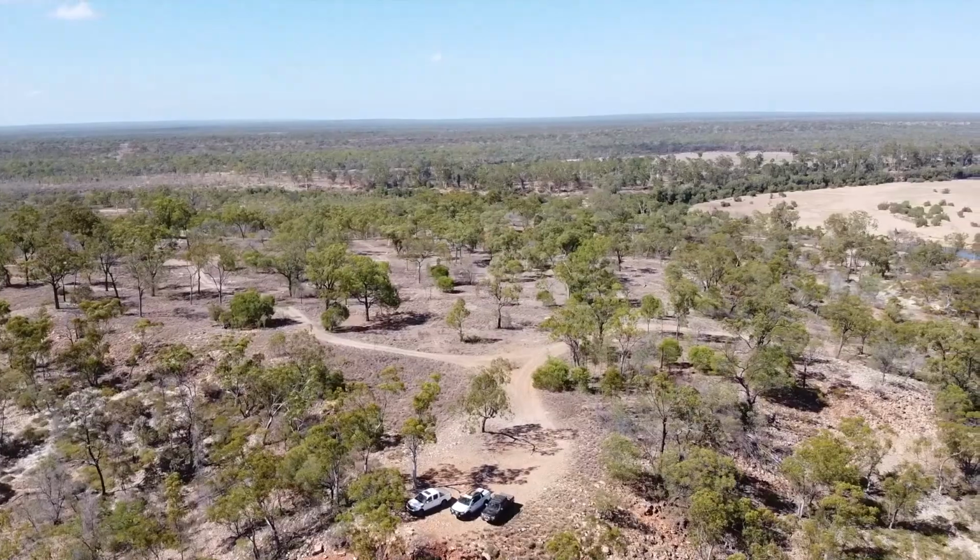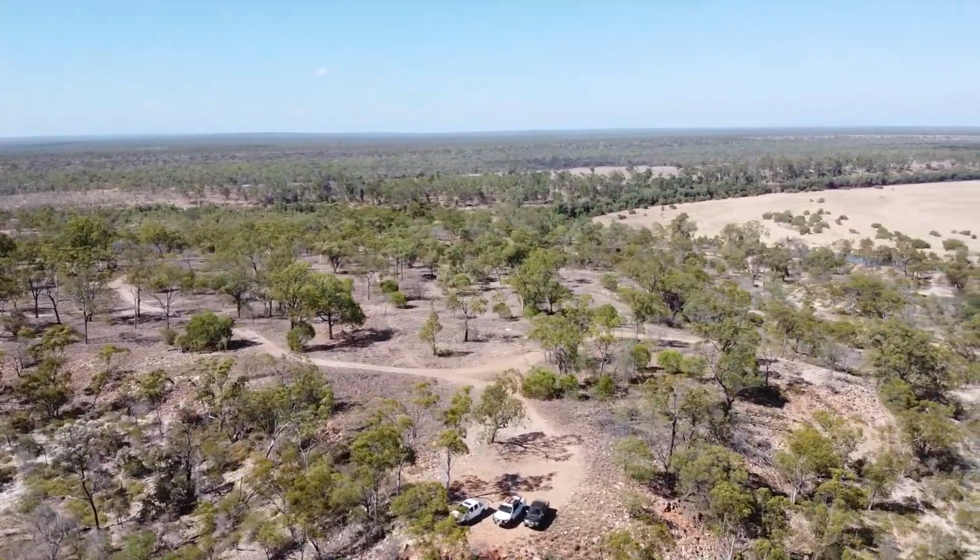What would I say can access this area? I'd probably say a camper trailer could access the top section for sure, and probably even a small hybrid van. Or if you want to get to the bottom section, I'd probably say you're limited to a vehicle, maybe a small camper trailer, depending on how good your car is and how good the trailer is. Okay, so this is another free campsite, and I found it on WikiCamps.